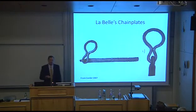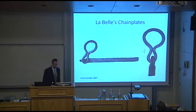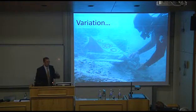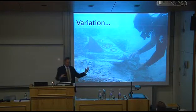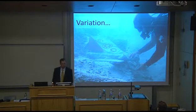Here's an example of some chain plates off the 1686 La Belle. I also had a chance to work on the conservation of this plate here, and they're very, very similar. Once again, you see you have this sort of gourd-shaped deadeye strap, a plate that connects and loops over the ring there. However, we have these two chain plates that are some 70 years apart, but there's quite a lot of variation in chain plates at this time. You have both chain plates that themselves are plates, and then you have chain plates that are chain link. So we see both these forms at the time.